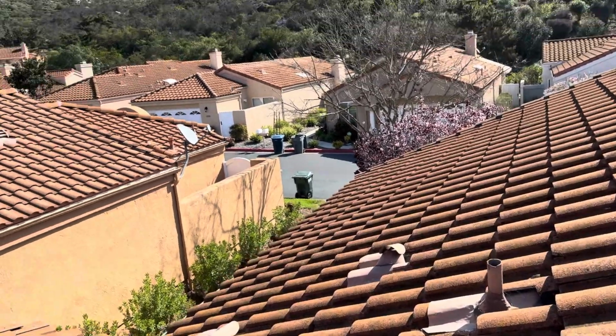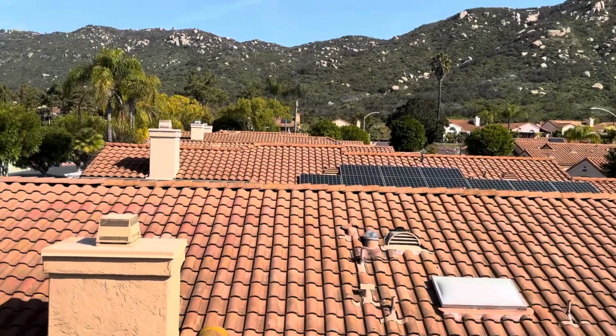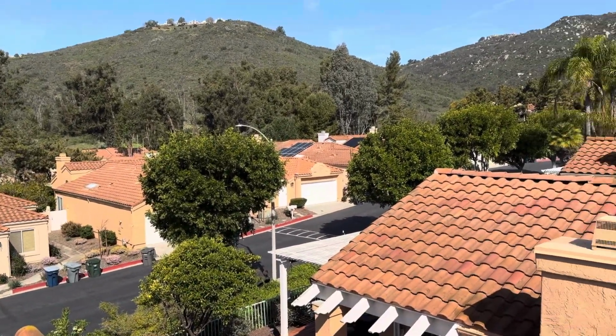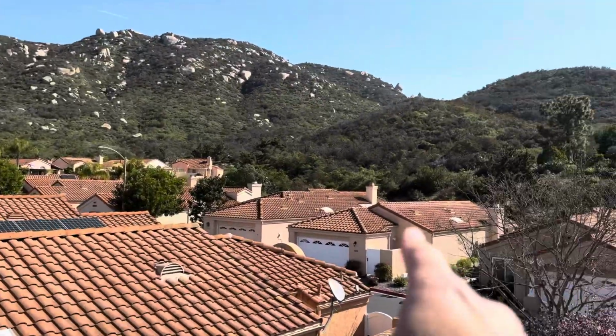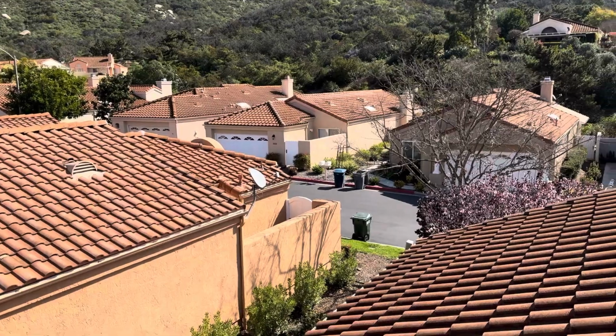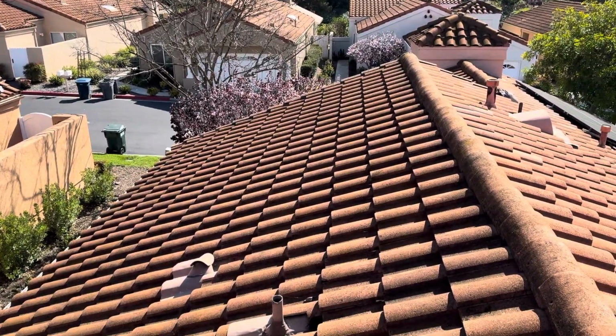So I'd imagine that the rest of this neighborhood is going to start redoing their roofs really soon. You can see we got a brand new roof over there. And then you can see that there are some other roofs that have had a lot of work done as well. So all these homes are going to start to redo their roofs all around the same time because they're all the same age. But again, it's not in any immediate need of replacement.